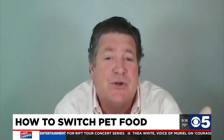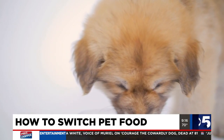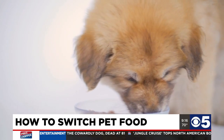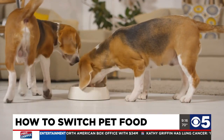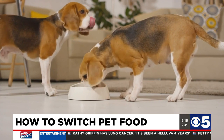And then the last one certainly is age. We know that puppies and kittens have different nutritional requirements than adult dogs and cats, and certainly senior pets as well. For example, kitten and puppy food often will have DHA in there, which is an omega-3 fatty acid to help promote brain health.